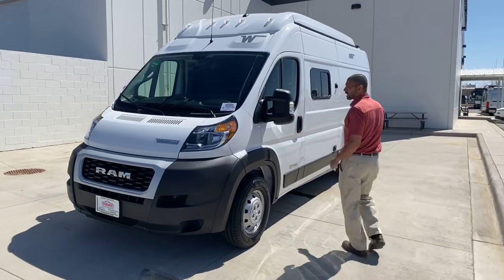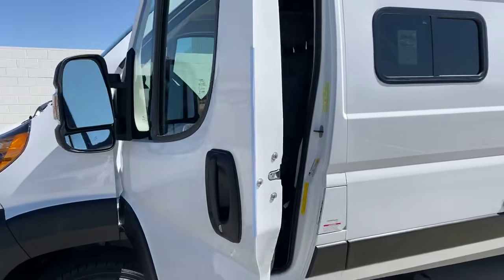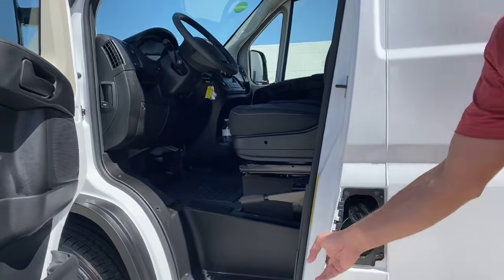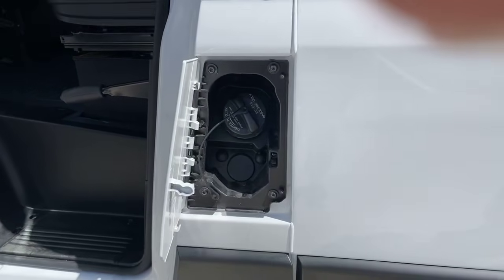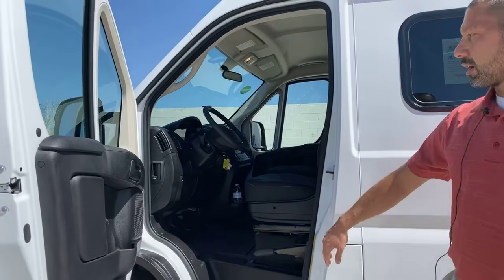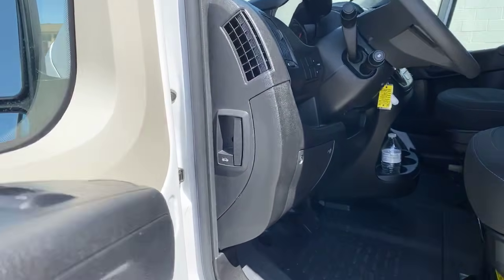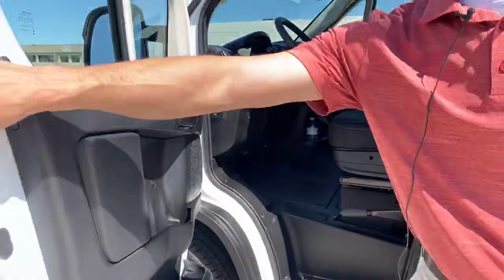I want to show you a couple of things so that if you end up buying one, you don't go crazy looking for it. So your fuel tank is actually hidden right here. If you go to the back, like you would on most vehicles, you're going to be going crazy. And also the hood latch is right here. So again, it's kind of in a hidden spot. I don't want to forget to show that to you.